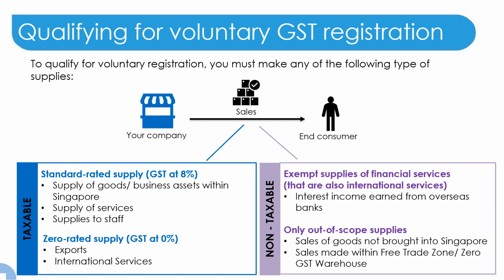Zero rated supplies apply to the export of goods and the provision of international services. You may zero rate your supply of services if it falls within the description of international services under Section 21(3) of the GST Act.